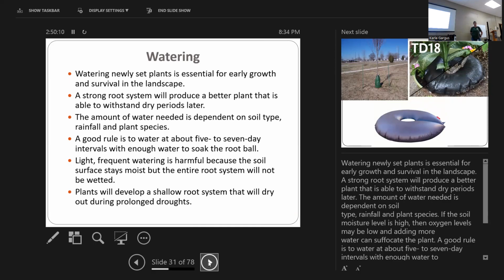Get your water. Sometimes you don't get enough rain. So you're gonna need to water your newly set plants or trees for early growth and survival. You gotta make a strong root system. You wanna work really hard on that strong root system, because if you don't have good roots, you're not gonna have a good tree.